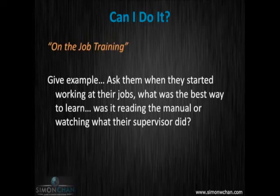Give an example, because people remember by stories and examples. Ask them, when they started working on their jobs, what was the best way for them to learn? Was it reading all the policies and manuals, or was it just watching what the supervisor did? And the answer, obviously, is by observation. You ask them, well, you watched the supervisor and learned on the job. Can you observe and learn? And they would say yes. So this is the same thing in our business. You bring people to us, you watch and learn, and that's how you're going to learn fast and make money in this business.